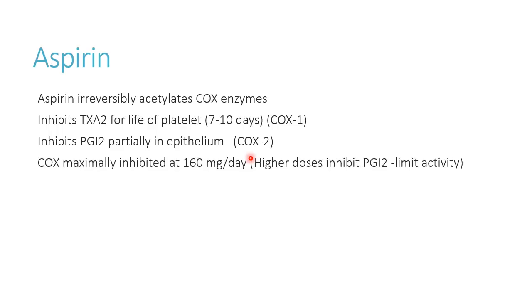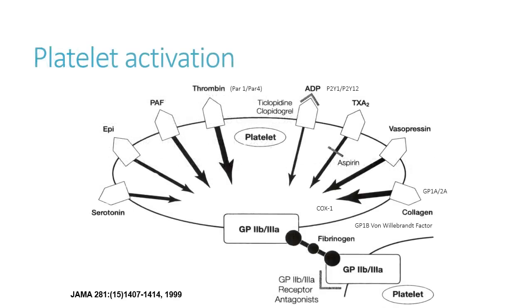But if you drive the dose up higher, you're going to run into some issues where you have less prostacyclin being produced, and that's going to bite yourself in the foot, so to speak, where you're not going to be quite as effective there. Okay, you get maximally just 160 milligrams a day. Any higher than that, you're going to start to be counterproductive in that regard.